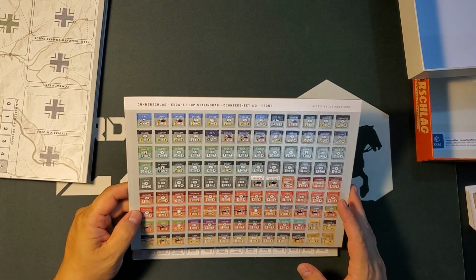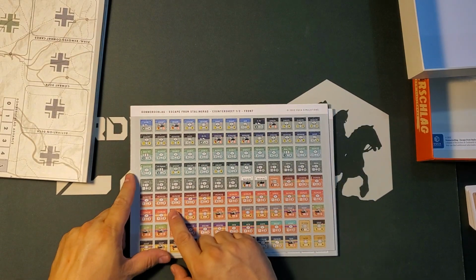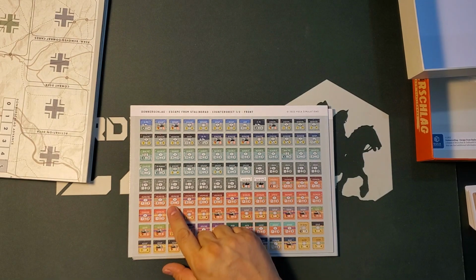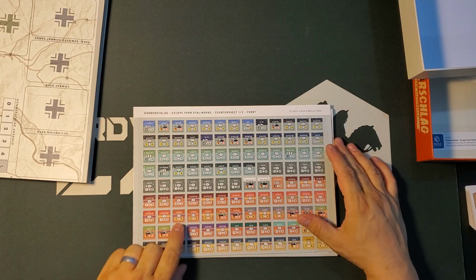The counters look very nice. They're not overly complicated counters. On these Soviet counters, for example, you have a unit type, a color band, a dot, which means something. What I am guessing is either a combat and a movement value. That's probably what this is, combat and movement. Square for combat, hex for movement. That would make sense.